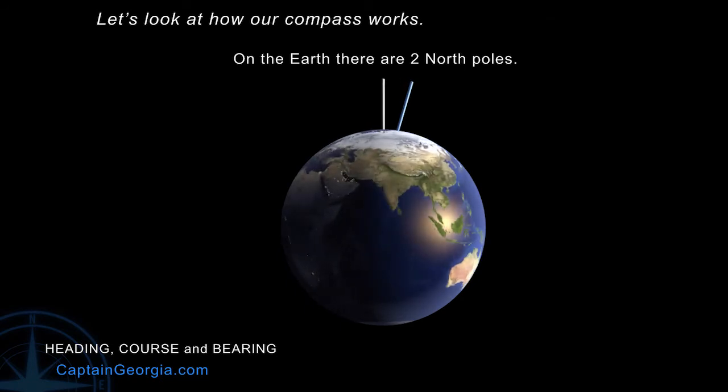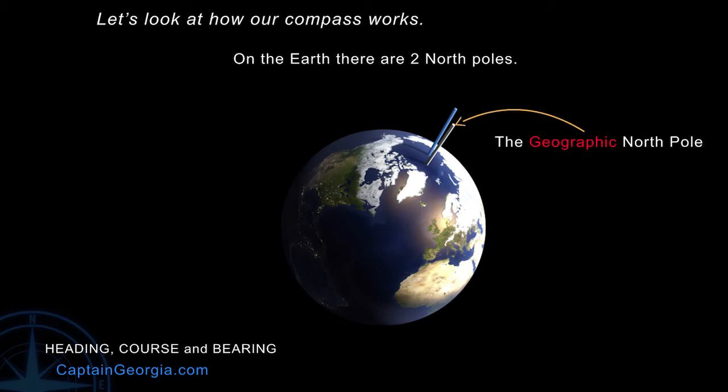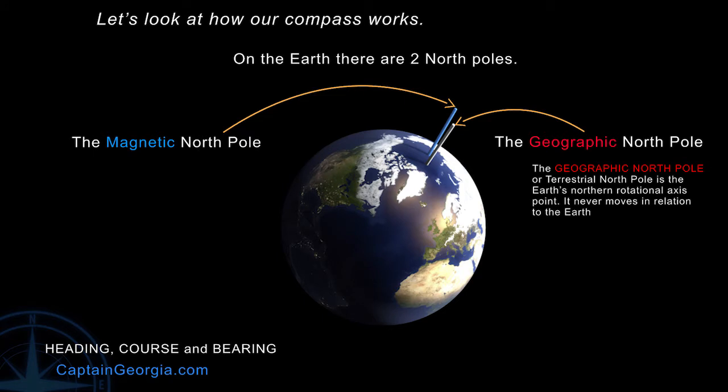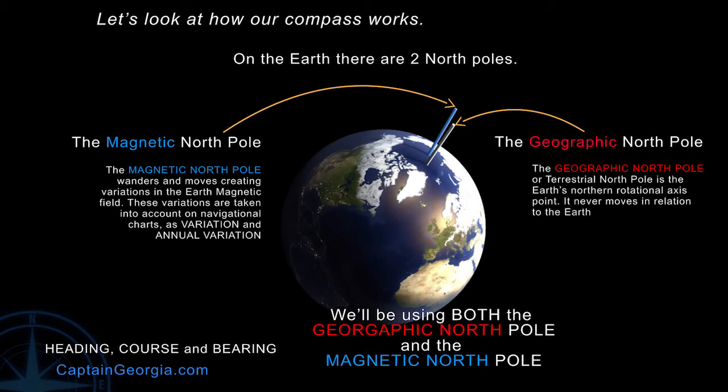On Earth, there are two North Poles. The geographic North Pole and the magnetic North Pole. The geographic North Pole, or terrestrial North Pole, is the Earth's northern rotational axis point. It never moves in relationship to the Earth. The magnetic North Pole wanders and moves, creating variations in the Earth's magnetic field. These variations are taken into account on navigational charts, the basic variation for the chart, and the annual variation beyond the date of the chart's creation. We'll be using both geographic North Pole and magnetic North Pole in our navigational work.